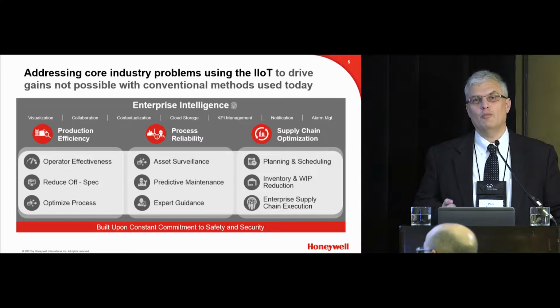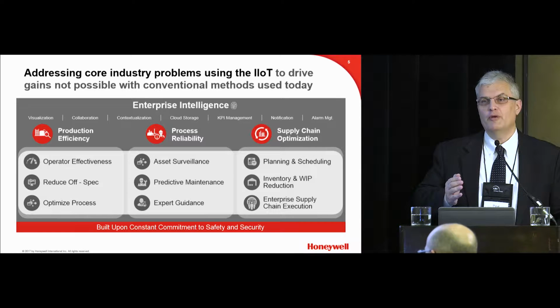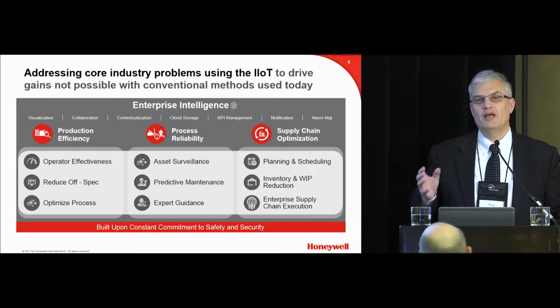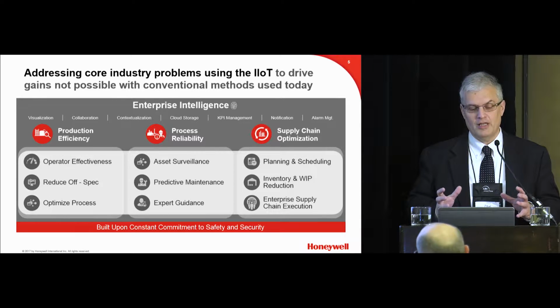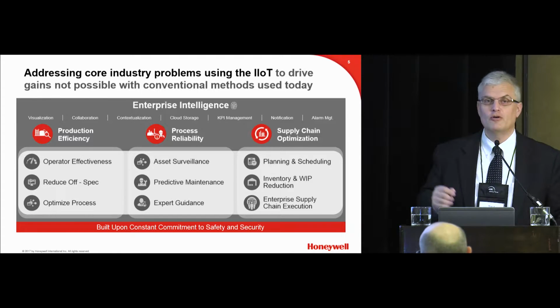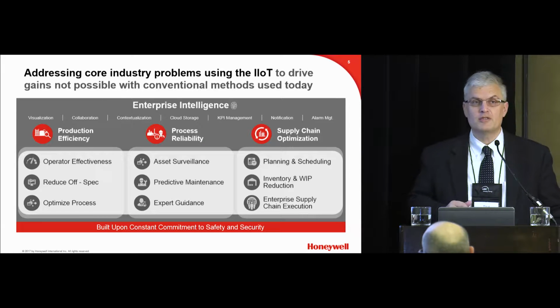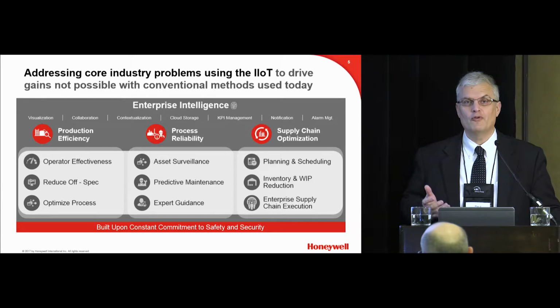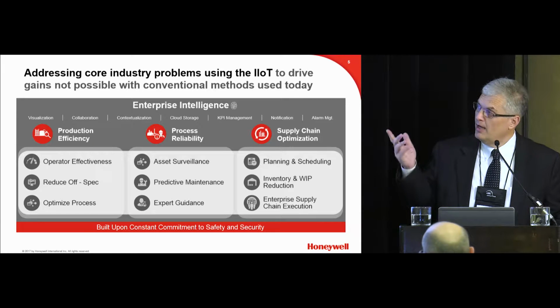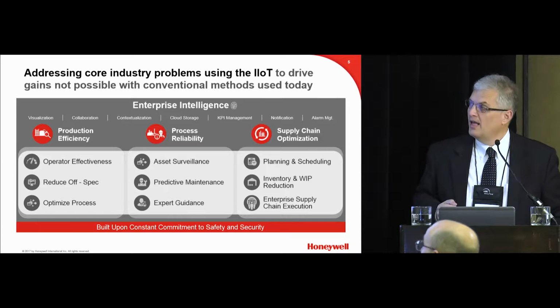One of the key things about optimizing the process has always been to know where are the constraints. How hard can I push this process? You can get something that goes very, very fast, but it's going to crash at some point. The idea is we need to be able to intelligently look at how hard you can push the equipment without causing yourself unplanned downtime. Asset surveillance is a big area right now for everybody, for IIoT. And then the things that go with it, predictive maintenance and expert guidance.